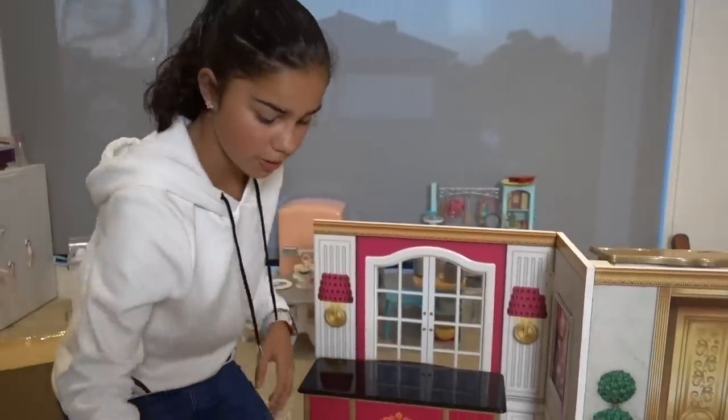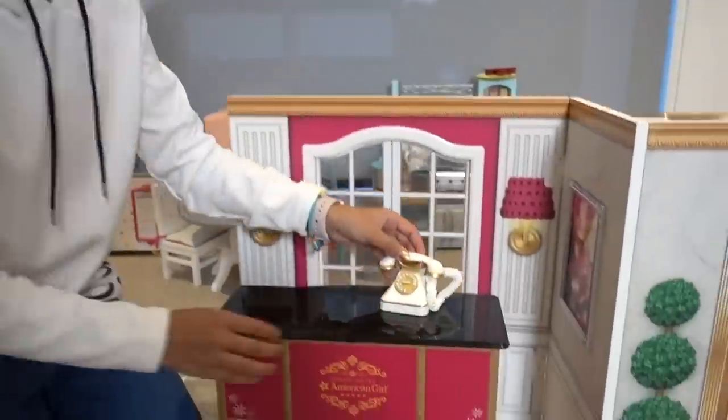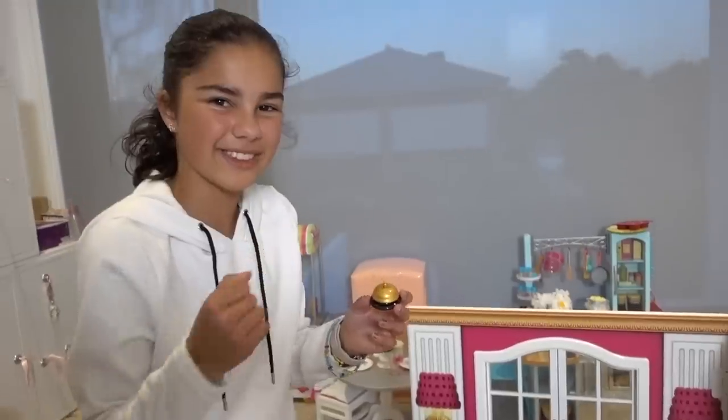Okay, now it's time to set up the concierge desk. So she's probably going to need a telephone just to answer calls. So I'll put this over here. Maybe I'll flip it around. Here we have the little bell. Remember this, guys? It's so cute.